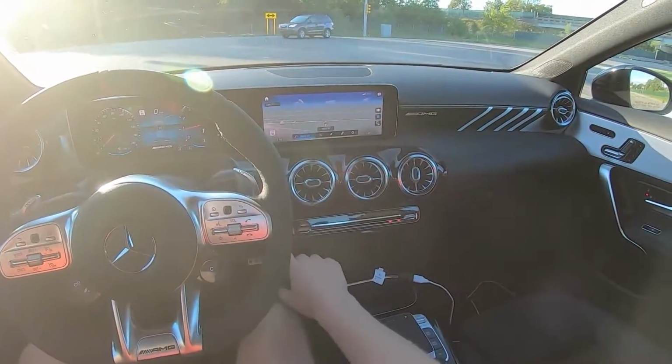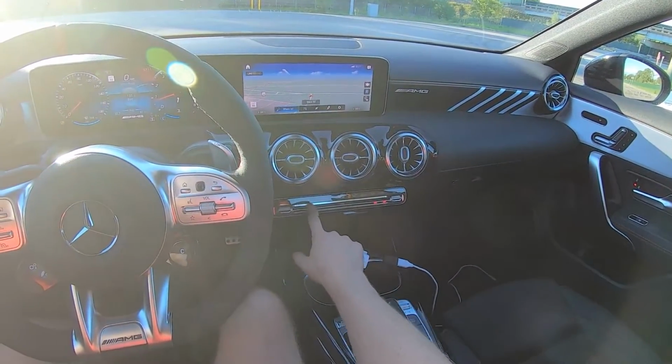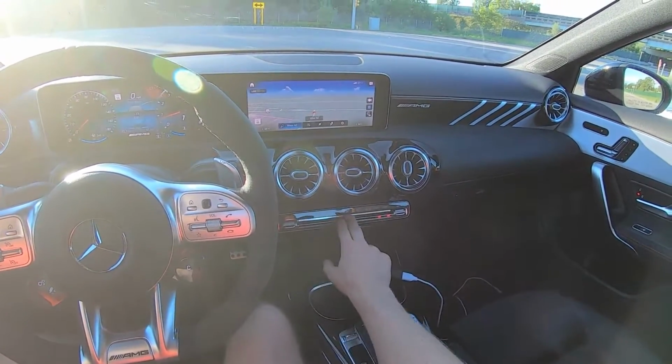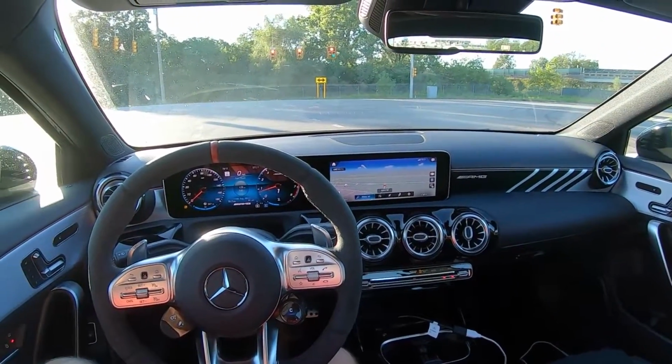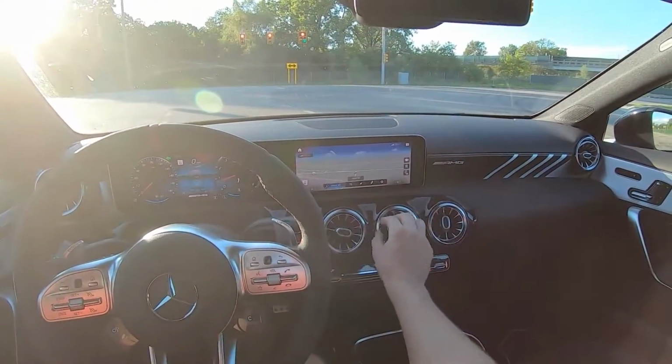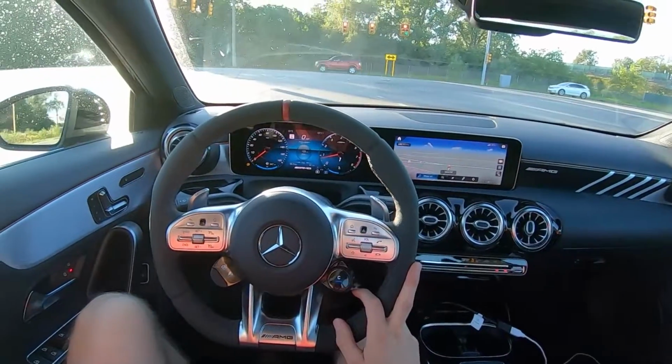I do really appreciate how easy to use and straightforward all the heating and cooling controls are. You've got your fan and direction and auto and dual zone temps right here. Very nicely done. It's just a really premium feeling cabin. All these vents feel nice. They look cool. The steering wheel feels great. It's easy to use.